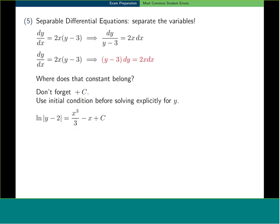I have lots of common errors associated with separable differential equations. If a student is given a differential equation and they're asked to solve it, separate the variables. That's the first thing they need to do. The only technique that we ask them to know about to solve a DE is separation of variables. So in my first line here, where I'm given the differential equation, I've shown a correct separation of variables.